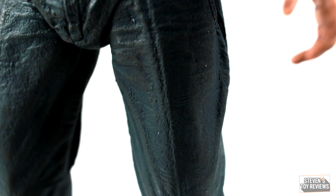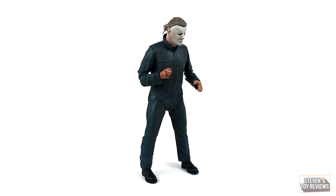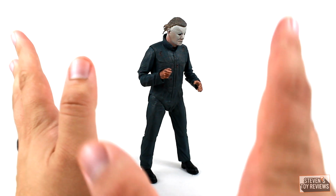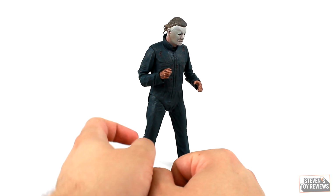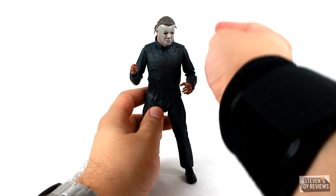Otherwise, the battle damage that Mikey has faced here from the original movie is kept intact, and Michael does look good. So overall, there are no real complaints in terms of quality control issues, except from individual unit to unit. Not only this one, but the previous Michael released, great, fantastic articulation, except for the torso. But otherwise, I mean, there's not really much more we could ask for.